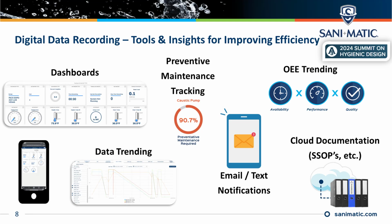So this slide has a spattering of some of the tools and insights for improving the efficiency side, and we'll dive into some of these in more depth. But everything from dashboards to data trending, preventive maintenance tracking, we'll look at that more in a few slides, email text notifications, and then we'll talk about OEE trending as well.